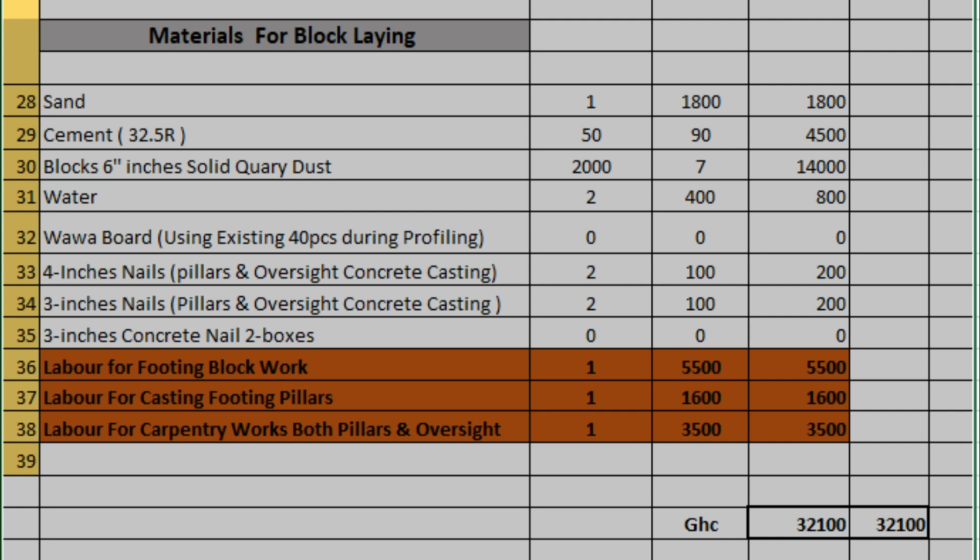We need sand. The sand costs us 1,800 at Elmina. In some places, it's cheaper. In my area at Kaswa, Gomafete, a trip of sand, 22 cubic, is going for 1,400. We bought cement at 90 Ghana cedis, and we bought 50 bags. We bought 32.5 R, water, and nails, because we already had boards. Are you with me? So that's it.